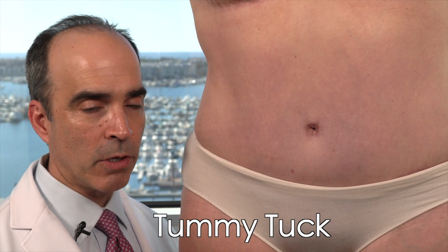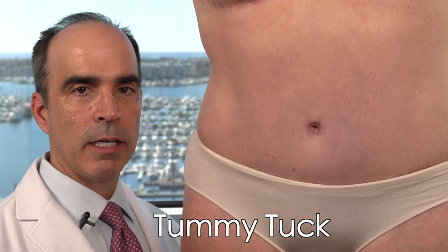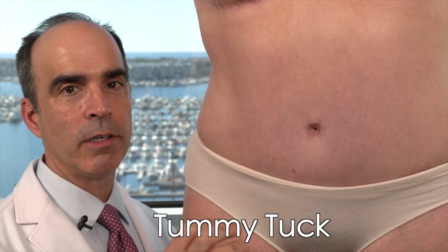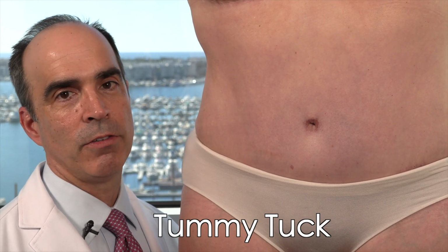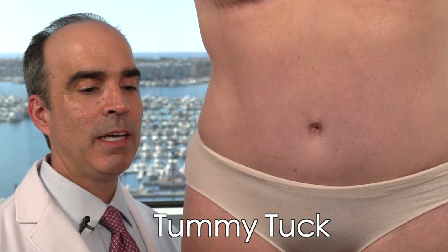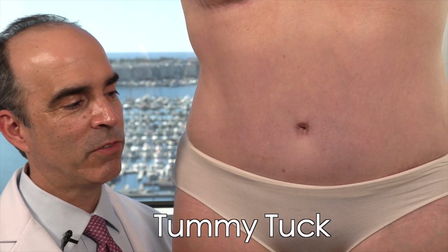But one of the things that we've learned over the years is that by lifting this pubic area up as part of a tummy tuck, it kind of restructures the urethral sphincters and tightens up the musculature of that whole region. A significant percentage of those women, approximately 40%, who have urinary stress incontinence have a resolution of those symptoms afterwards, which is a really big positive side effect of the procedure.